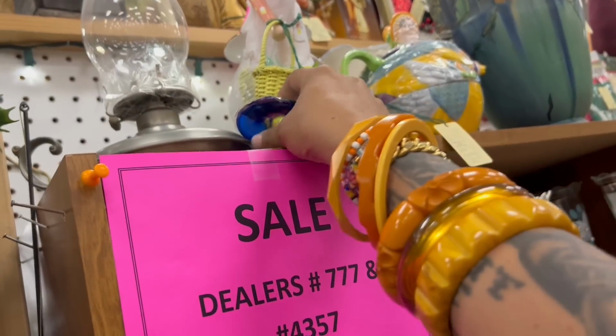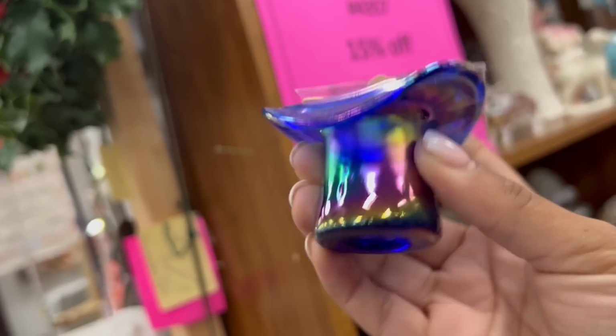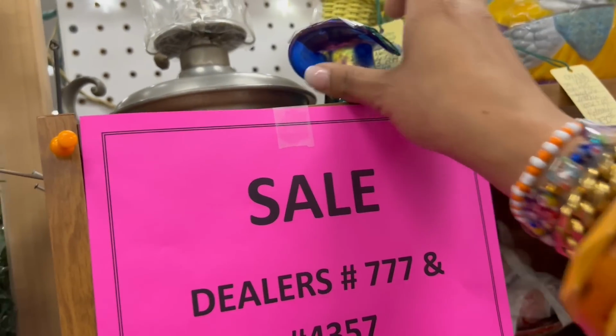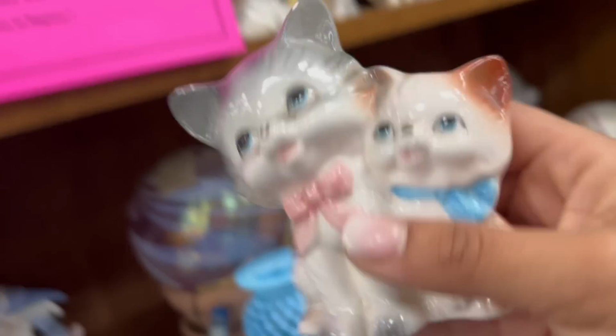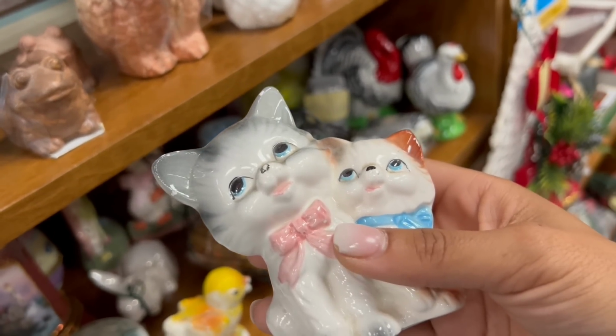Ooh. Is this what I think it is? Gibson. Dang, I thought it was going to be a LeVay one. I'm going to leave that. Ooh, look at these fun little cats. They're cute. $8, 15% off. Little nick on the ear. But, kind of a fan anyway.